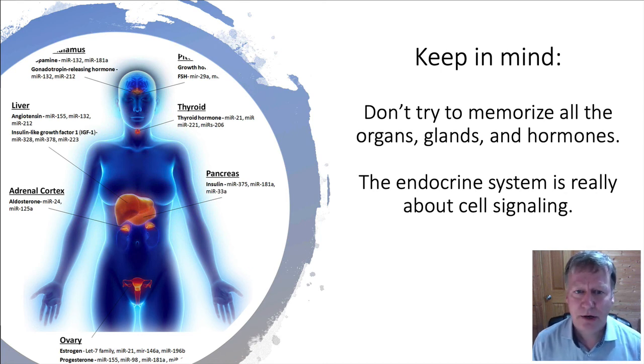Instead, you might see a scenario talking about, here's a specific hormone that was released from the thyroid and caused this effect. And then they might build on that. So understand the thyroid is part of the endocrine system, it releases hormones, but you don't need to know which specific ones are released. And you don't need to memorize lots of different hormones. There are certain ones you'll hear about regularly, but for the most part, you'll be given the information you need during a question.